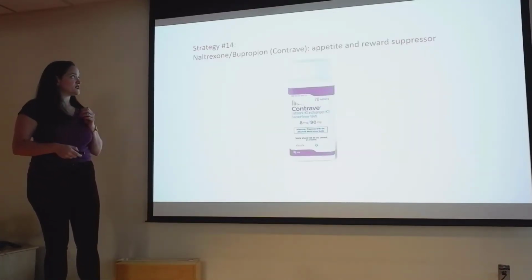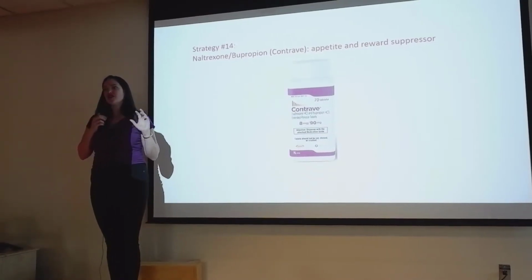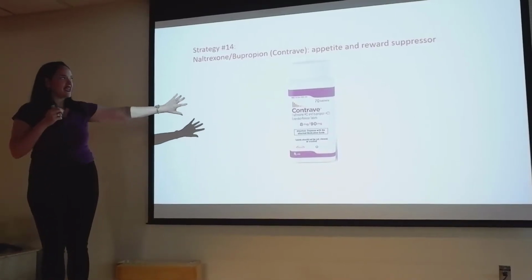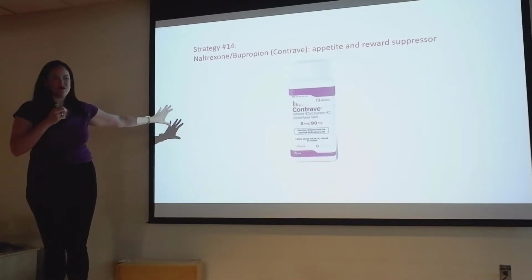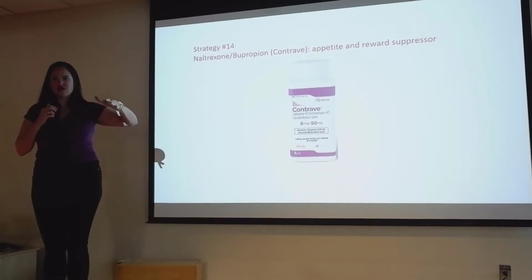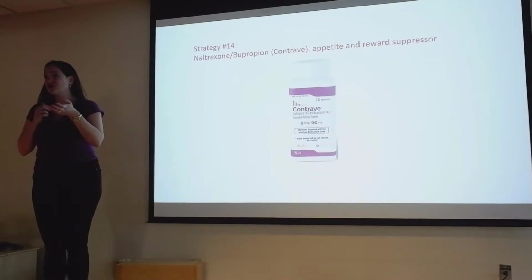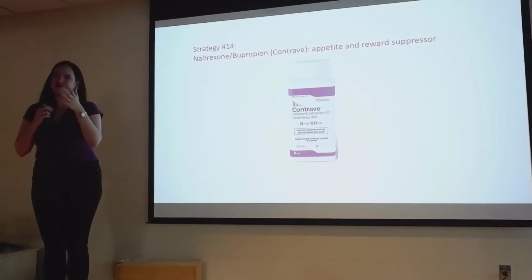Number 13, number 14, another type of medication. So I could have fit this in different areas, but it seems to fit best in reward. We're not actually sure of all of this new drug's exact mechanism of action. Are you guys familiar with Contrave? It's also expensive. Anyone can tell me how much it is? $250 a month. And I'm not sure if Extended Health covers this, so maybe not.